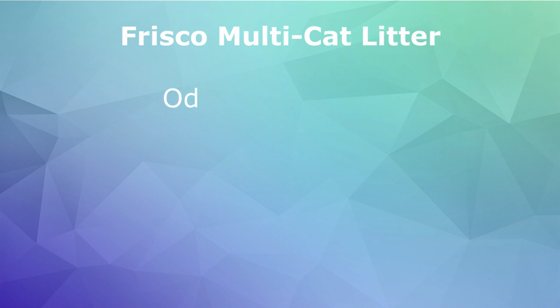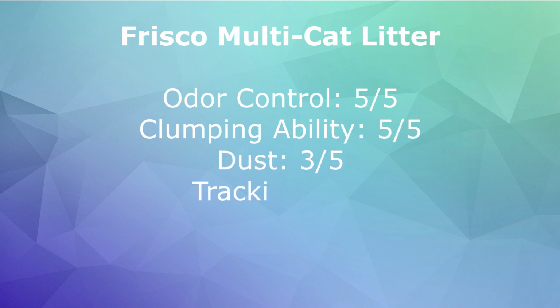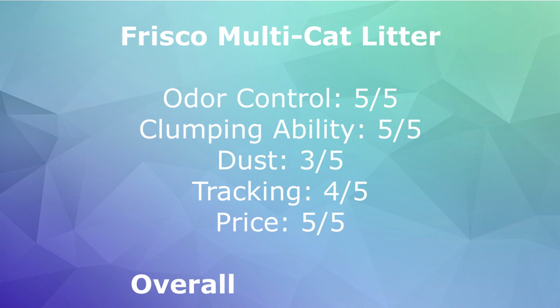Odor control, 5 out of 5. Clumping ability, 5 out of 5. Dust, 3 out of 5. Tracking, 4 out of 5. Price, 5 out of 5. Overall score, 4.5 out of 5.